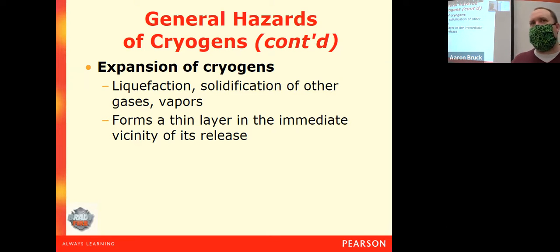As it encounters that water vapor, it is so cold relative to that vapor that it instantly condenses it. So now we have an airborne liquid that is still kind of in the gas phase. We know that better as a cloud. And clouds that are low to the ground are called fog. So that fogging effect that we see with dry ice is a result of that really, really cold dry ice pellet or puck or slab, whatever it is that we use, interacting with the water vapor around it.